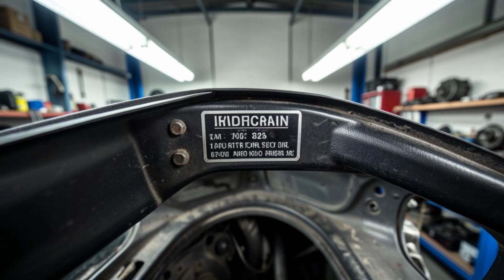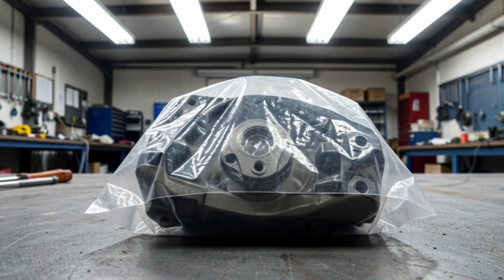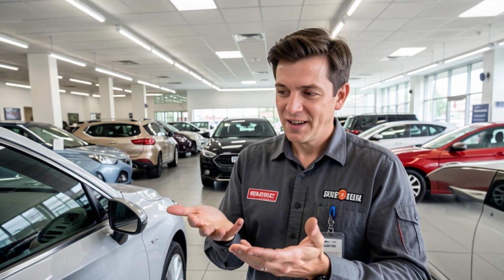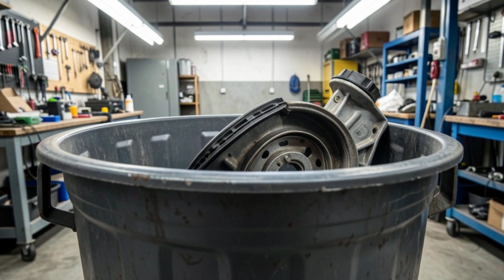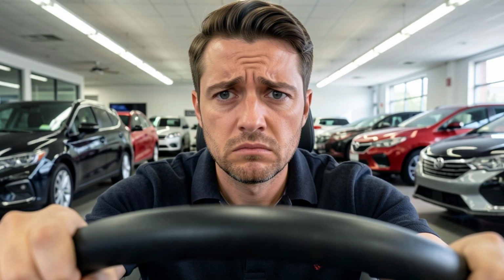It is for an entire assembly, a whole module, a complete unit, and he is explaining in that calm corporate voice that these parts come as a sealed package and cannot be serviced individually. And really, for your safety, the whole thing has to come out and go in the trash, and a brand new one has to take its place.